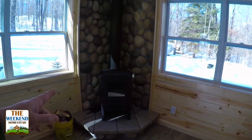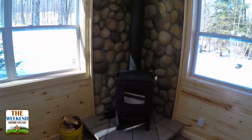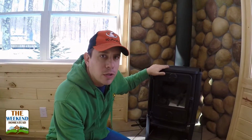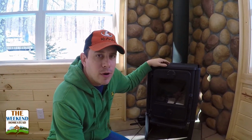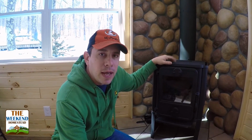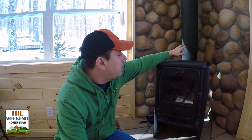We have our wood stove. I burned it yesterday for the first time. It was great. We went with a little bit different design. I had a different one in here originally, and it was a great stove. And this is actually the same thing. The difference is the model that we had before had the pipe coming out of the top. This one gives you an option to have it out of the top or out of the back. And I thought being able to push the stove pipe back a little bit further would give it a little bit nicer look in the room.